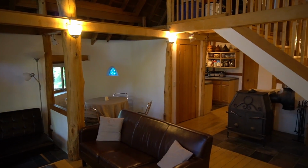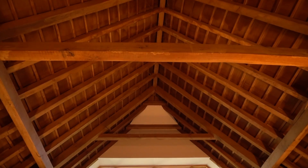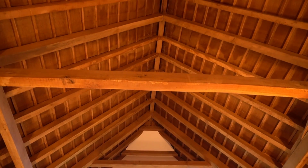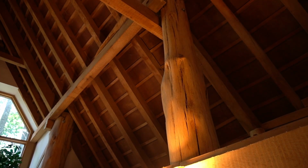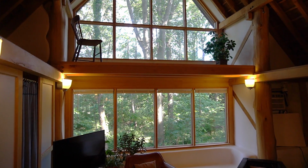This is the main room of the house, the living room. It has a cathedral ceiling, which is about 19 feet tall. The vertical elements are tree trunks that were gathered locally, and then there's some rough sawn structure above that, filling out the frame. We have about 90 square feet of glass facing south, which gives us some light in the wintertime as far as solar gain.